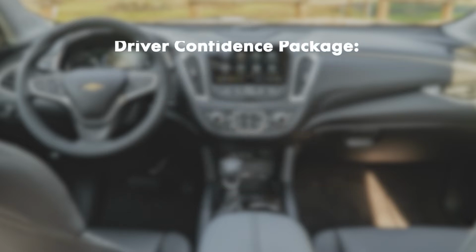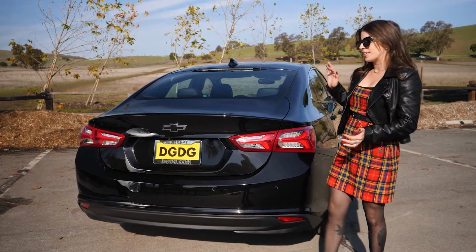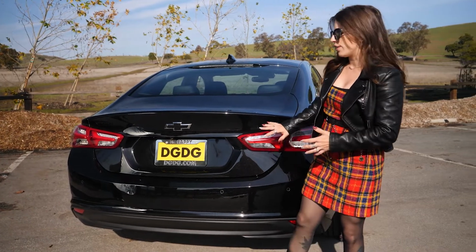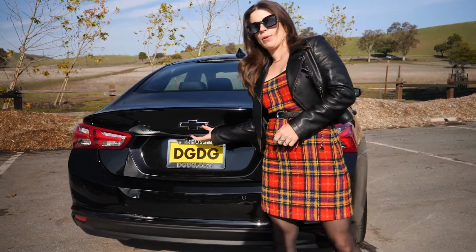And then there's another cool package that you can add on for $300 called the Driver Confidence Package. Ours is equipped with that. That's gonna add on rear park assist, lane change alert, blind zone alert, and a rear cross traffic alert. Looking at the back, like I mentioned, the 2LT will have LED taillights. And then there's more of that Midnight Edition package that you can see back here with more black badging as well as a black bow tie.